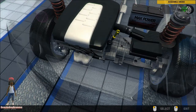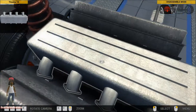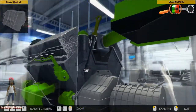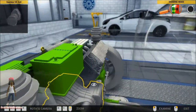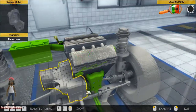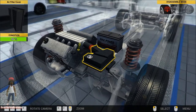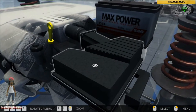First up, let's go ahead and take some stuff off. Get that out of the way. Go back to examining. Now what would make your car start roughly? I think it would have to be something within the ignition. What do you think? First up, let's check these filters. Have to check those.